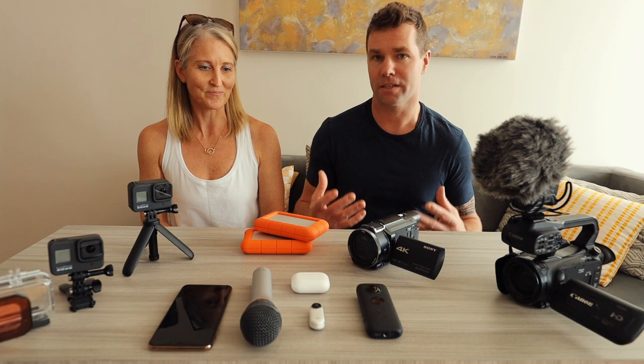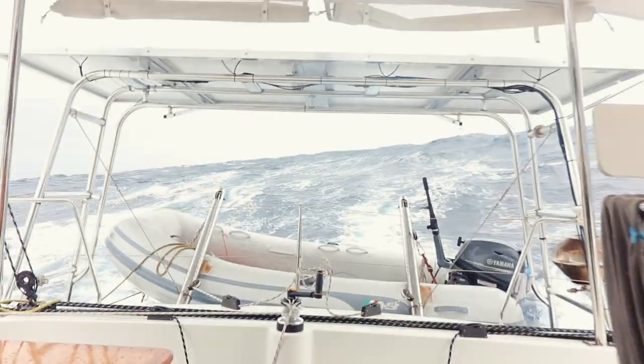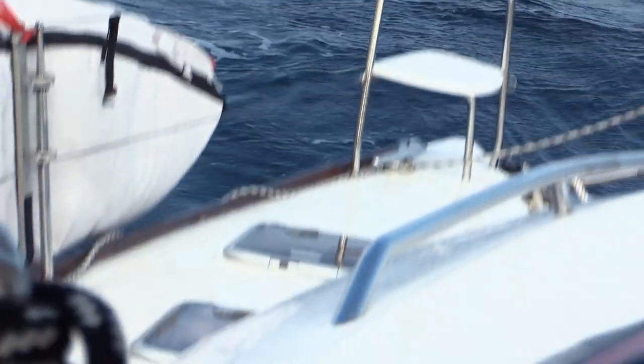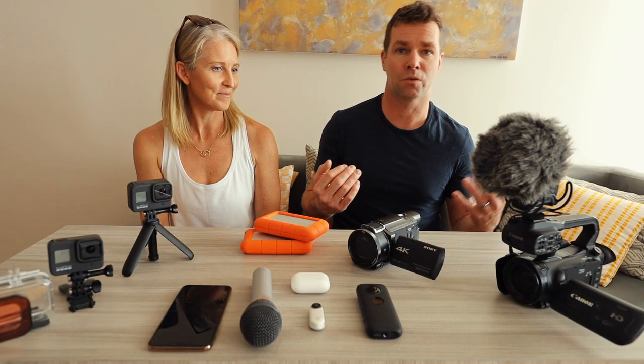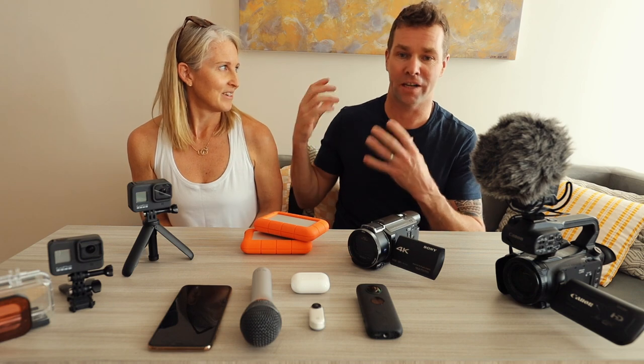Our environment is on the water. We're often on a boat, which means the boat's moving and pitching and rolling, so there's usually no stable ground. We also have a lot of salt spray, which means corrosion. We also have stuff happen really quickly. Sometimes there's a gust of wind that comes, or we hit a rock, which actually happened, and you have to be able to pick up a camera and start filming.